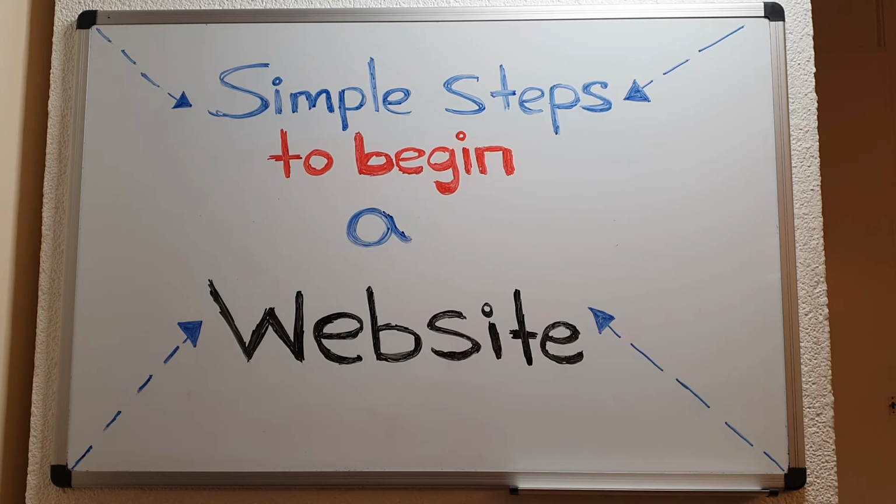The next tip, find out how you can make your website easy for search engines such as Google to find. This is called search engine optimization. A web developer can help you with your search engine optimization for your website. So, there you go. Those are the few simple steps to create a website.